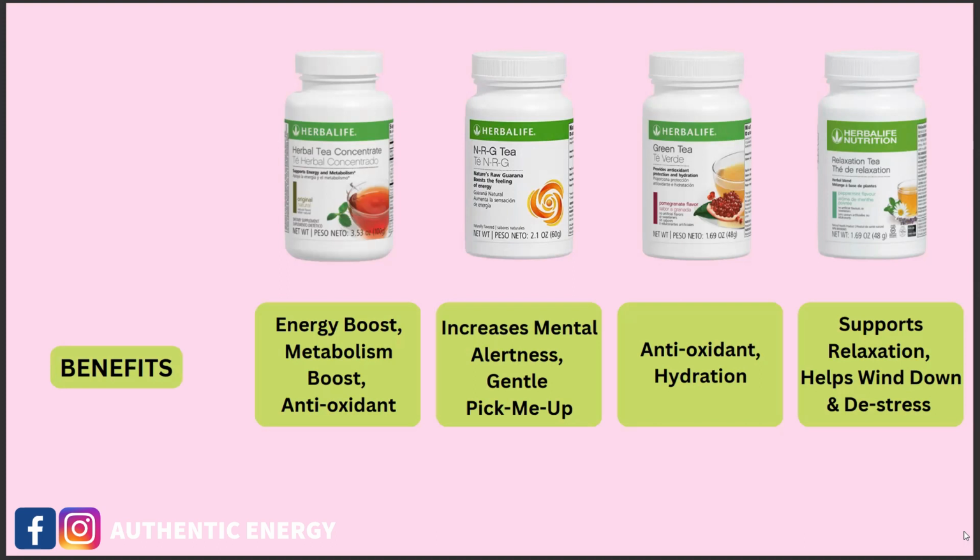Okay, now we have NRG tea, right? NRG tea also boosts energy, and it also increases mental alertness. Here I wrote down gentle pick-me-up, because energy tea is not the same as your herbal tea concentrate, which gives you a quicker energy pick-me-up, but instead it gives you a very steady, very gentle energy boost. Which is something that I really love.